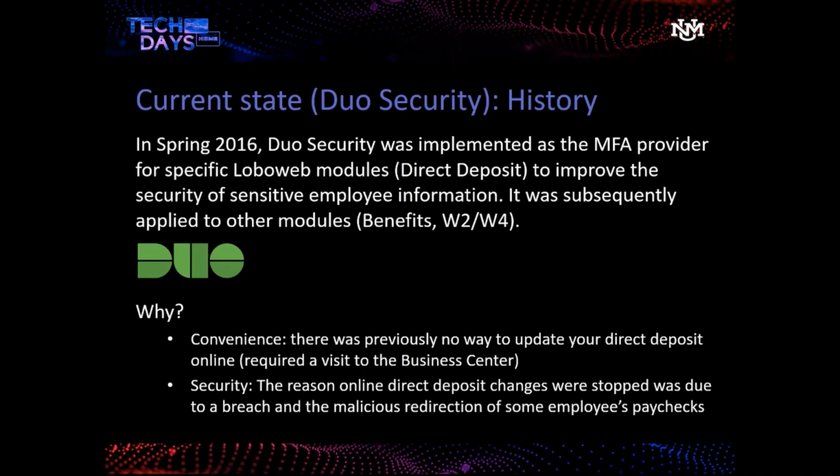There are two reasons that are very closely related. So this all started back in, I believe, 2014-ish, when there was a breach of the direct deposit module in Lobo Web. At that time, the module didn't require two-factor. It was a single-factor login. So you'd log in with your NetID and password. You could go in and update your direct deposit accounts. No need for multi-factor, no need for anything else.